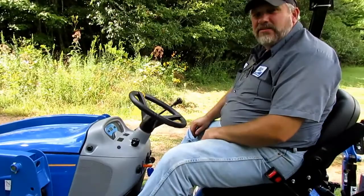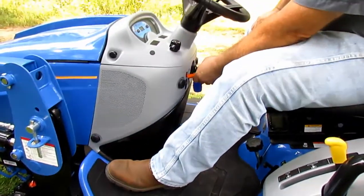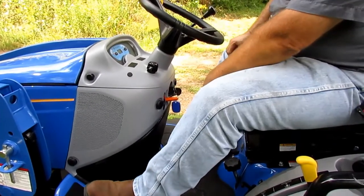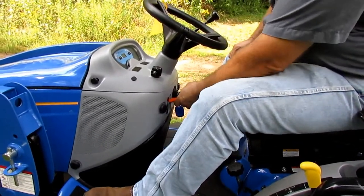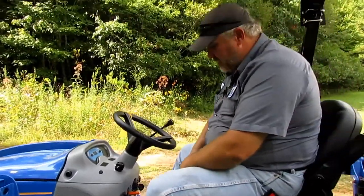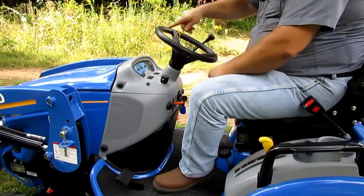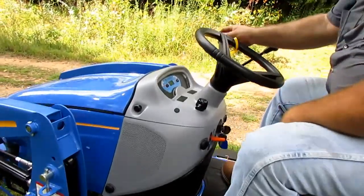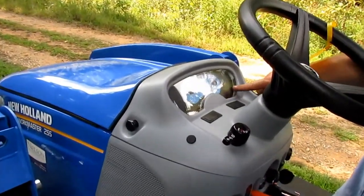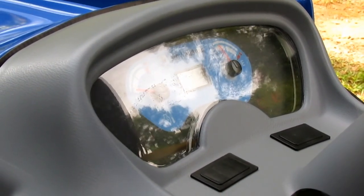Right here's your brake. The first thing, right here's your brake. And your parking brake sets by pulling this up, and it automatically kicks off if you mash the brake. I would recommend setting your parking brake every time you get off of it. Key switch is here. You're going to have some lights come on the dash when you crank it up. Of course, you got your battery light, and the parking brake's on, and the oil light's on because it's not running. Of course, you crank it up then.